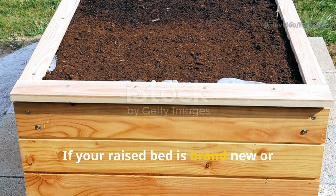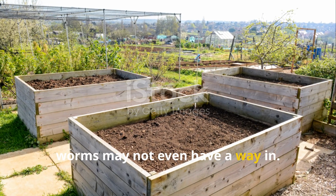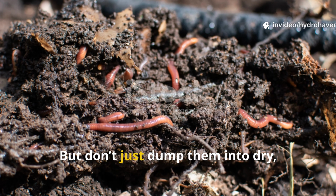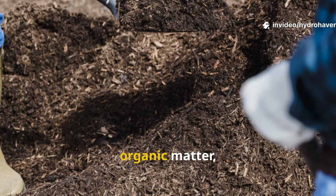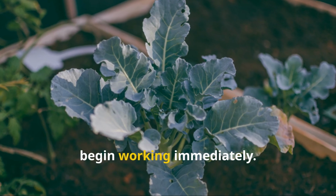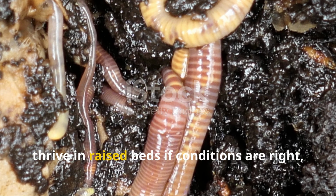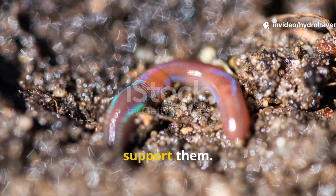If your raised bed is brand new or isolated from natural soil, worms may not even have a way in. In that case, you'll need to introduce them manually. But don't just dump them into dry, lifeless soil. Make sure you've prepped the bed with organic matter, mulch and moisture so they can settle in and begin working immediately. Red wigglers or night crawlers can both thrive in raised beds if conditions are right, but they need a consistent food web to support them.